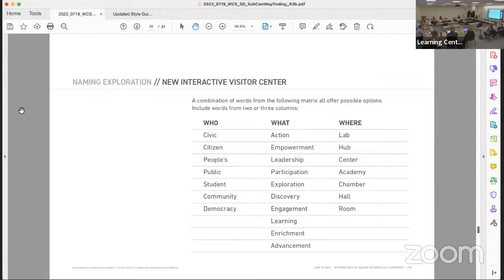Discovery hub. So Kevin, that word engagement you used, going off your background and experience, civic engagement could be the first two, and then we could land on the third, replacing the word action.